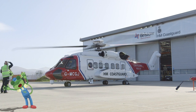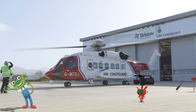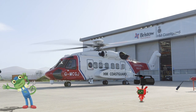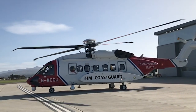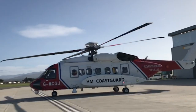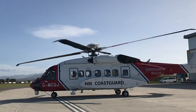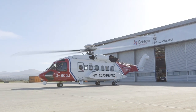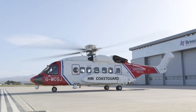Red Mechanical, let's use your super slow motion camera to see just how many times those rotors are turning. I love using Gecko super slow-mo, mainly because it just looks cool. But look, a helicopter's rotor blades can spin 10 times per second. Oh dear, are you okay, Red Mechanical?